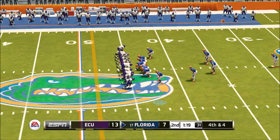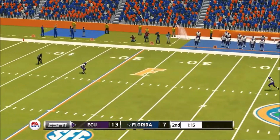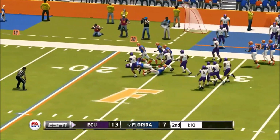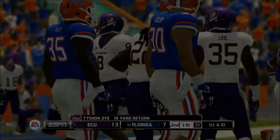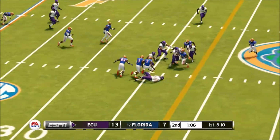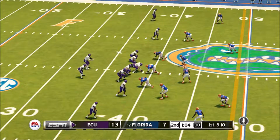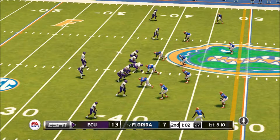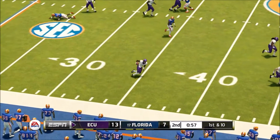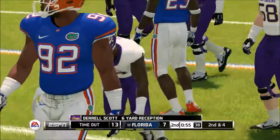Here's some time. He gets out to about the 28-yard line. Halfback's got it on the quick throw, and he's taken down at the 39. They go to the screen here, and the halfback's got it. And he's tackled at the 45-yard line.